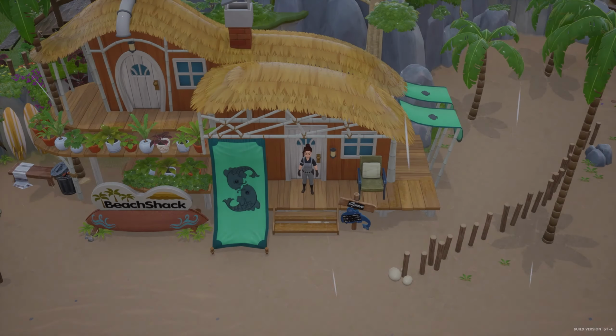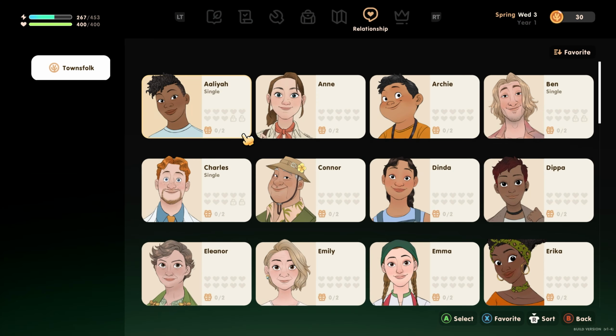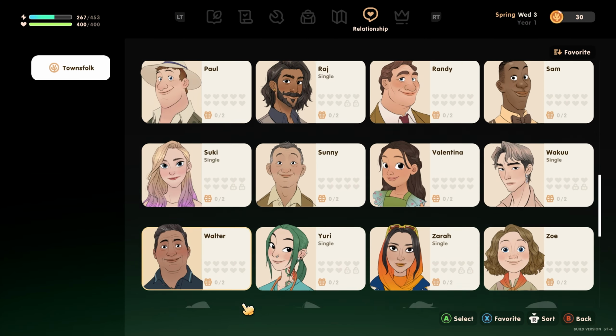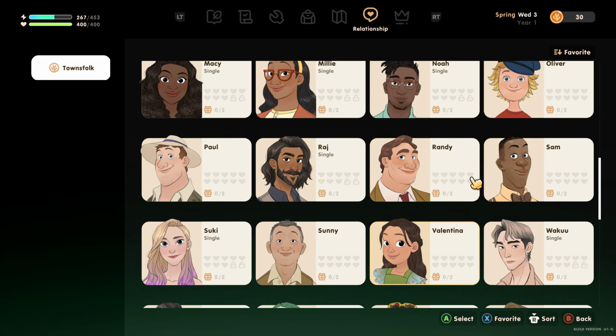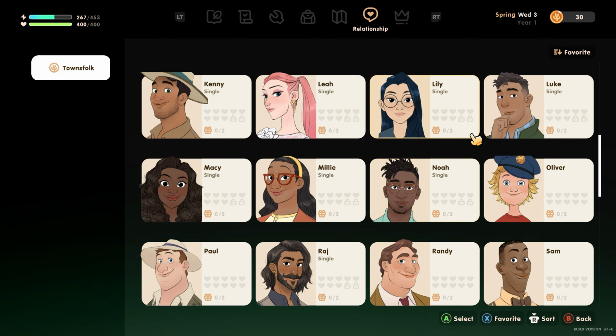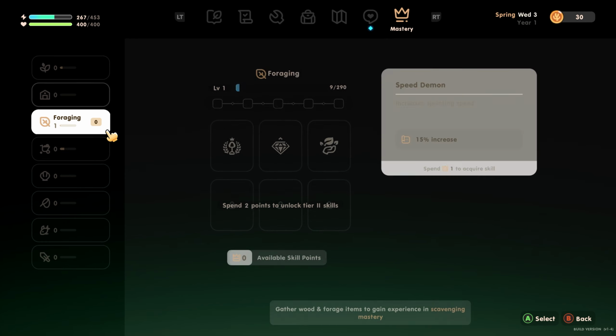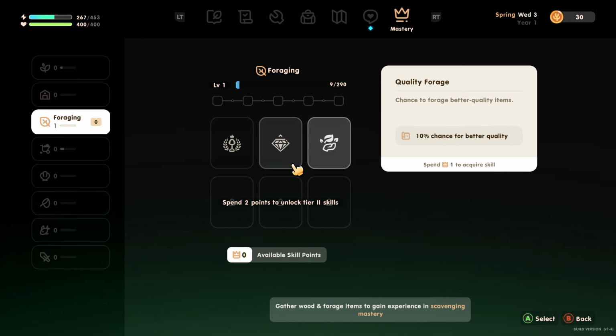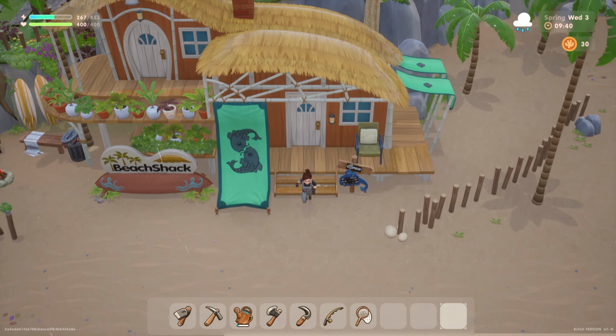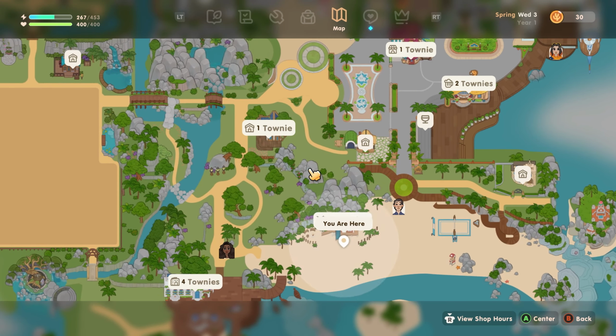Skills to unlock. Yeah. Actually, let me think. We're doing all right on this, you know? We're nearly there. Oh my god, we're not nearly there. There's so many people in this town. What the heck? So, I leveled up foraging. Do I have a crown? No. Okay, that's cool, though. I'm not really doing anything, am I?